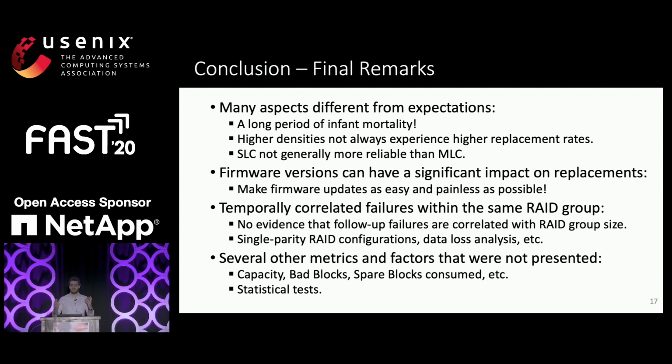Finally, in our study, we have considered several other metrics and factors that I didn't have enough time to present. For instance, we explored the effect of capacity, and once again, I'd like to mention that we have extremely large SSDs that can store up to a few terabytes of data. We consider bad blocks, spare blocks consumed, and so on and so forth. And finally, we also perform statistical tests in order to basically highlight the significance of our results.